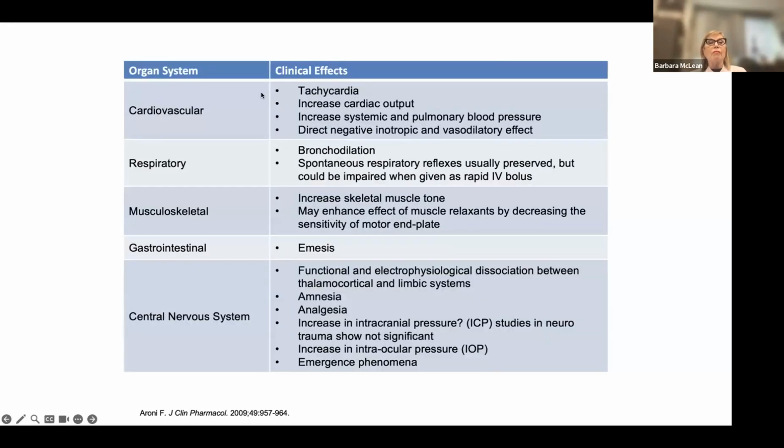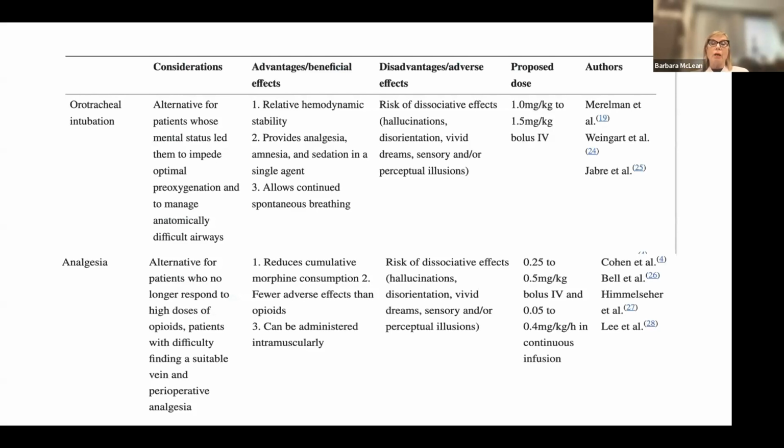So when we think about all these organ effects, basically you're going to have an increase in cardiac output. Typically, you see an increase in systemic blood pressure, may have some bronchodilation, but typically only if you're giving it really quickly or at a high dose will you see a loss of respiratory reflex. If we're dosing correctly, it really is a profoundly functional agent. In an anesthesia article from 2023, and I'm happy to share that with you, there's discussion about ketamine and controlling patients during intubation.